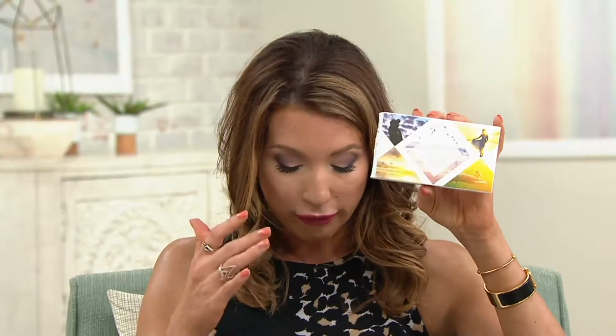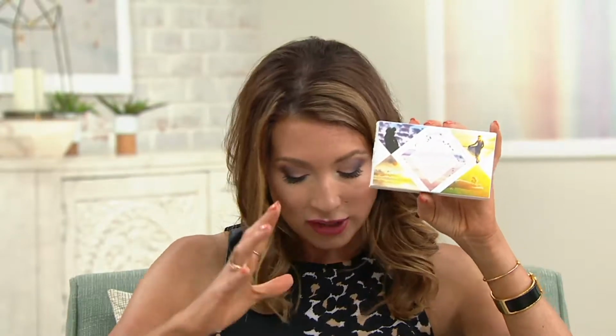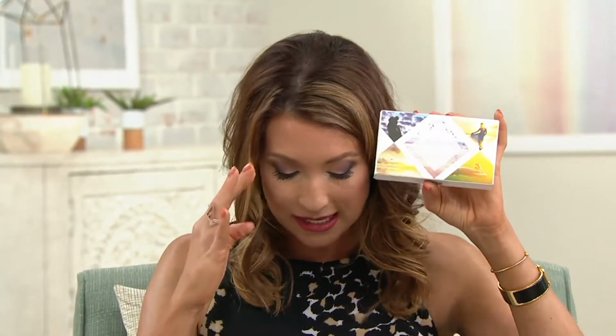Eau De Parfum fragrance set that has passion, love, freedom, peace, and trust. A lot of these are exclusive to Beauty IQ, which is just fabulous. And you get these great sizes that you're going to see, five of them.